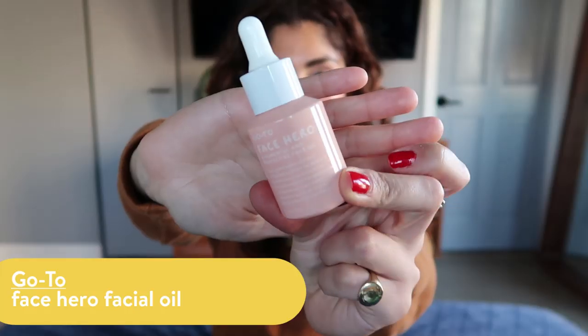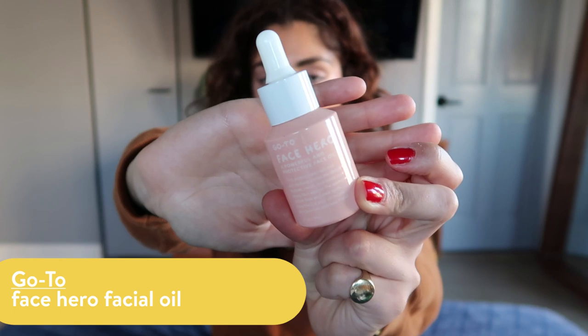And what I do on top of the retinol to keep my face moisturized, because retinol can be drying, is I use a face oil on top. I have tried so many face oils. This one is my all-time favorite. Go to Face Hero. You may or may not have heard of it.